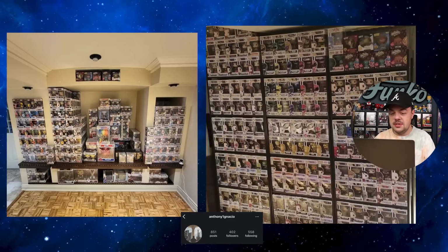Anthony One Nacio sent over these. It looks like he has a mix of, I think he said that this was an older display and a newer display. It looks like you kind of incorporated it with how some of your house is laid out right there. I love that. Those look good. And those look like Walmart shelves. I love the Walmart shelves. I actually have them over here off camera, but you have a good collection.